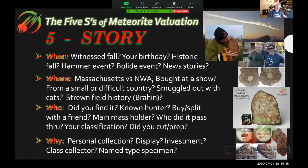So here's one I had to have. I had to have Chandler. It is important to me. It's extremely important. If I'm the only meteorite dealer that lives in Chandler and I don't own a piece of Chandler, come on. So I'm one of only 2 collectors on Earth that have a piece of Chandler.